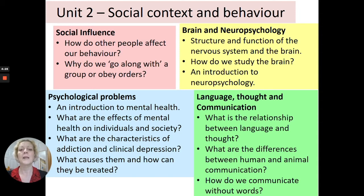We also look at brain and neuro psychology, all right, the connection between our nervous system, our brain and the behaviour that we actually see. And this is a really up-and-coming area of psychology, one of the most exciting areas of psychology at the moment, because now we can scan brains and we can learn a lot more about what actually goes on inside the brain when people are behaving in different ways.